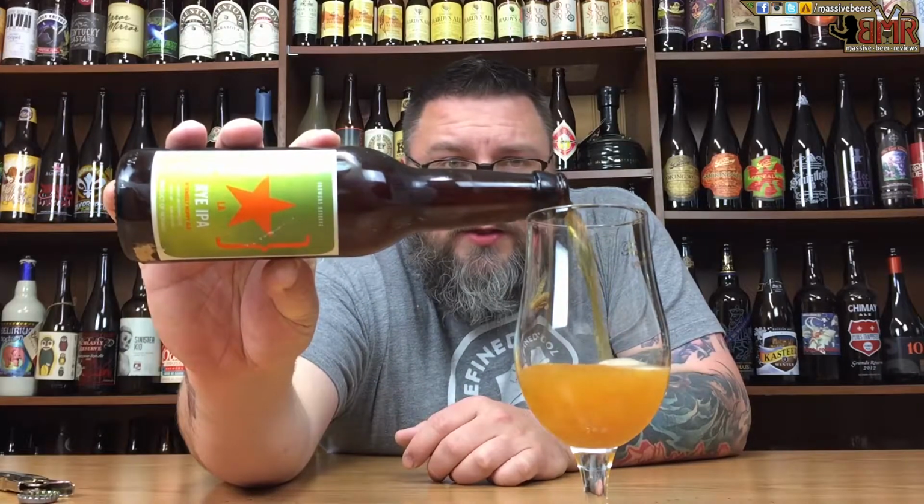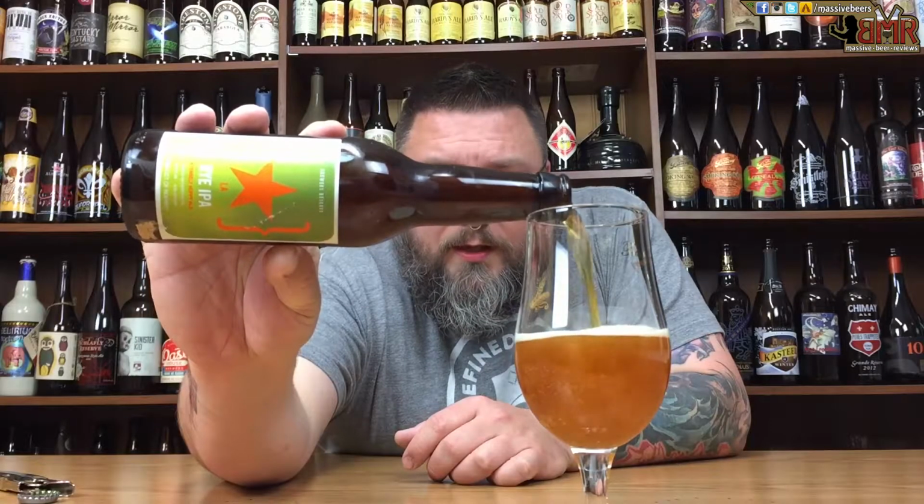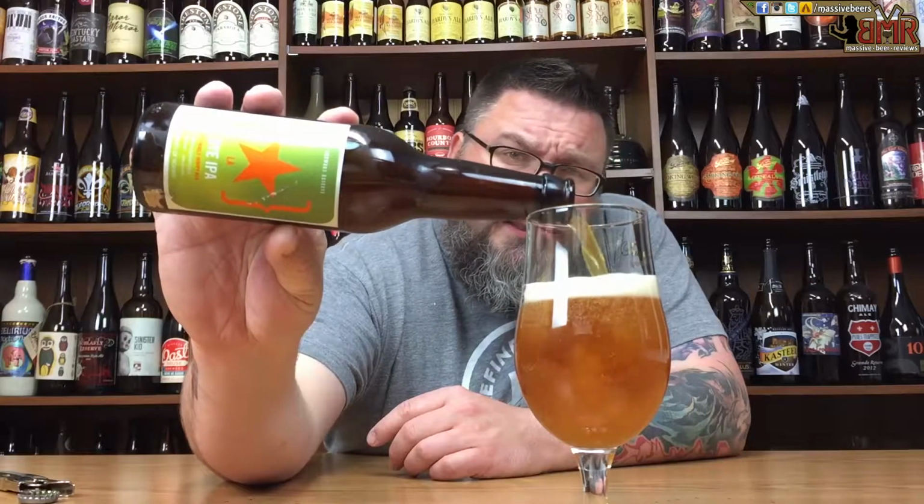Rye IPA, I can get down with it. I'd like to see their take on it and see what they're bringing to the table. Just because you can do one style well doesn't mean you can do all of them well. But the one they did well was so good, I assume they know what the hell they're doing. Finger and a half.